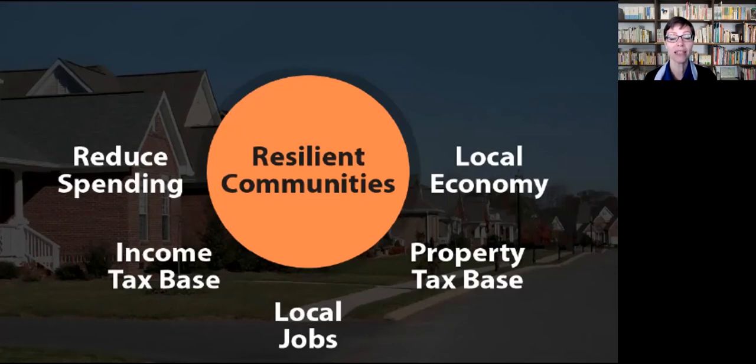So resilient communities, because they're resilient, can actually reduce spending. You reduce spending after the storm. You have less cleanup, less debris to take to the landfill. You have less money that you have to spend trying to house people who can't move back into their house. It keeps the property tax base in place and the income tax base because your local jobs stay there, because everything's more resilient. People are able to go back to work, so they're still paying taxes. Their house isn't wiped away, so they're still paying property taxes. And your local economy just keeps moving. I mean, it's really the best thing for an entire community.